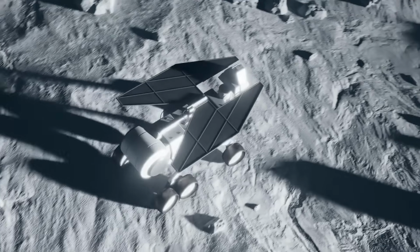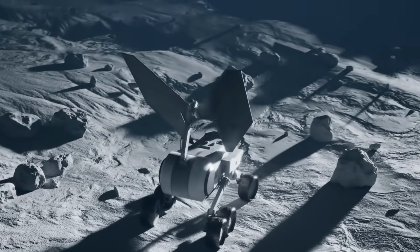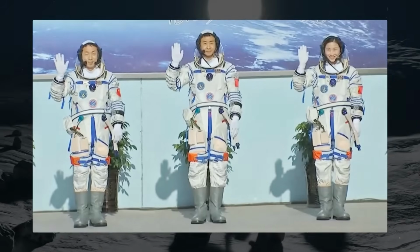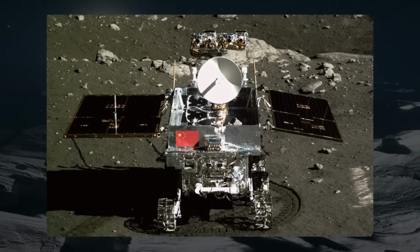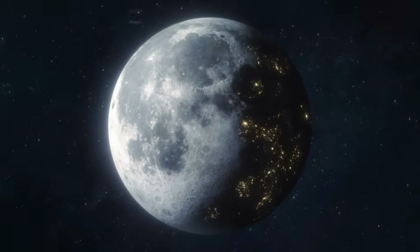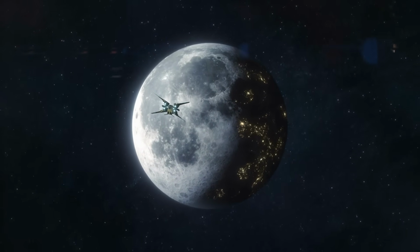Researchers want to send robots or drones to explore the tunnels first, and then see if they're safe enough for humans. And it's not just the US getting in on the action. China is also investigating the possibility of using these moon caves as a future base, showing that the race to explore and settle the moon is heating up.